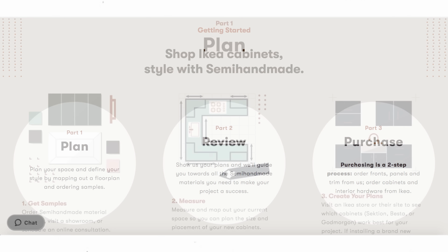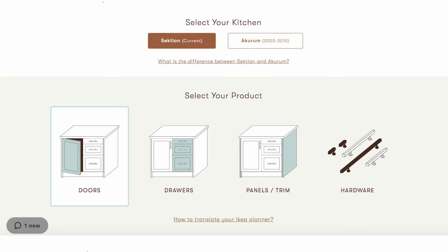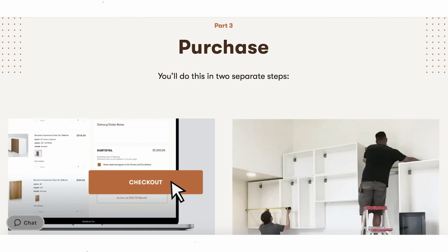If you're not finding what you need at IKEA, hold off on the door order and you can get custom ones from Semi-Handmade. I think if I was to design a kitchen, I would definitely do it this way. You pretty much take the planning model that you do on the IKEA website, bring it into the Semi-Handmade website, and they tell you exactly what you should be getting to fill out your kitchen and make sure it looks perfect.